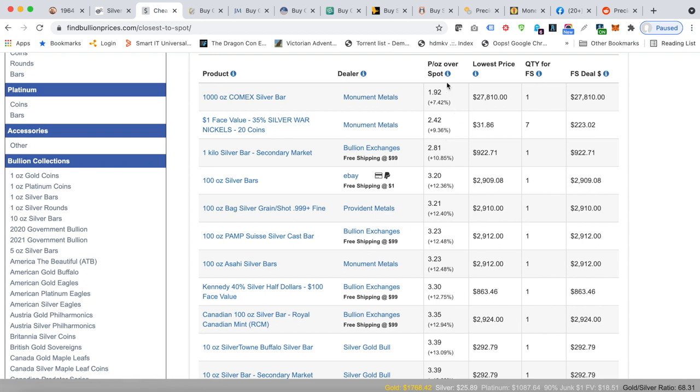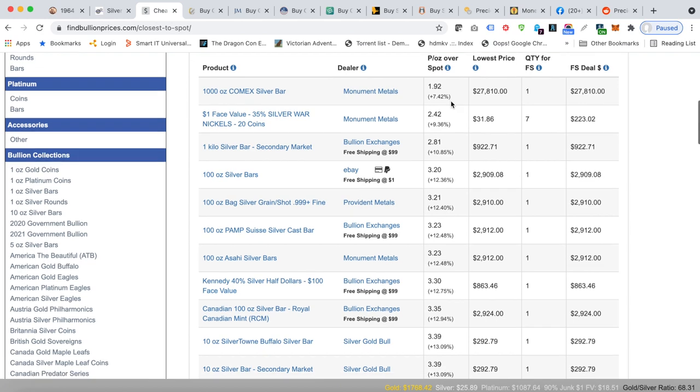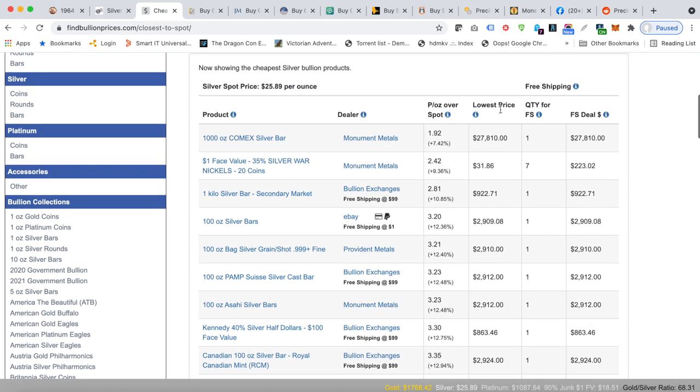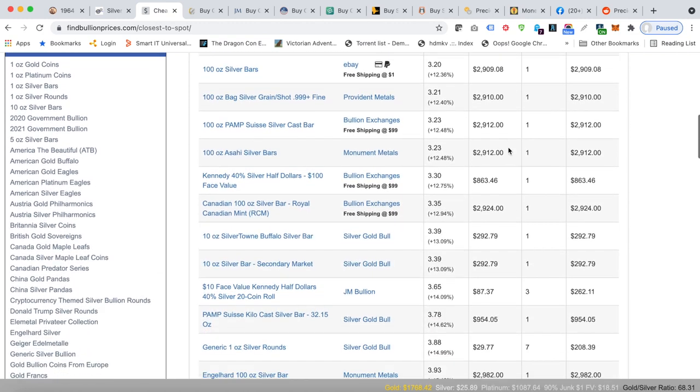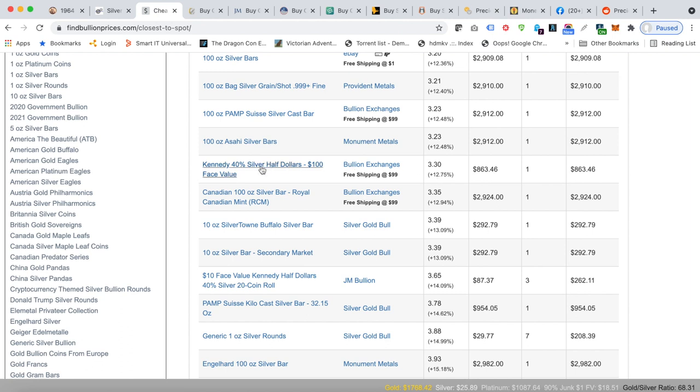What I like about this is that the chart tells you your premium, so what you're going to pay per troy ounce over spot to get to the price that the bullion dealer is going to give you. So we're going to scroll down until we find something that might be interesting. 40% silver half dollars at $3.30 over spot, I would never recommend in a million years. I think towards the end of this video, I'll show you where you should be looking to get great deals on constitutional silver.